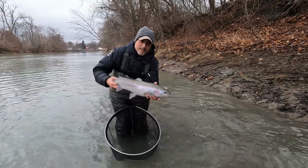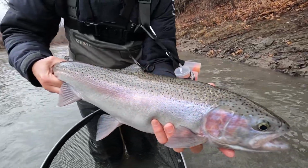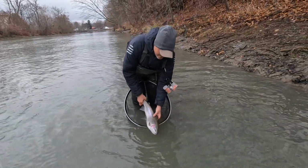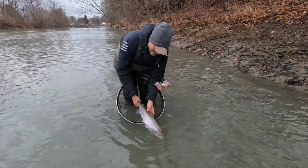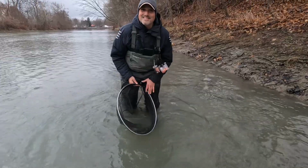Just that's a big hen. She's actually, feels like she's kind of spawned out. But yeah, she's just gorgeous. So get her a nice release here. Look at that. Oh man, I never get sick of it. These spots on the back. I mean, it's gorgeous. It's gorgeous.